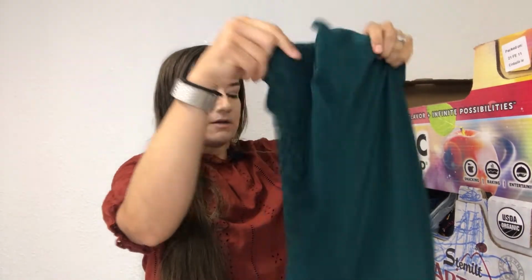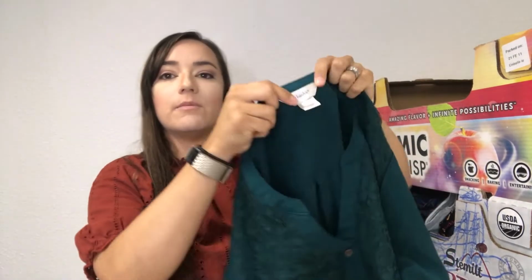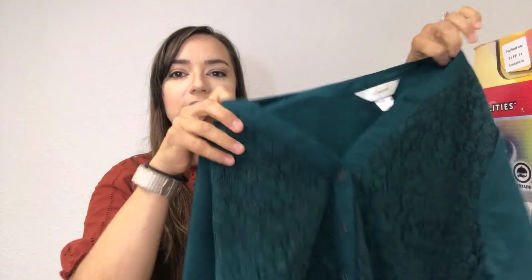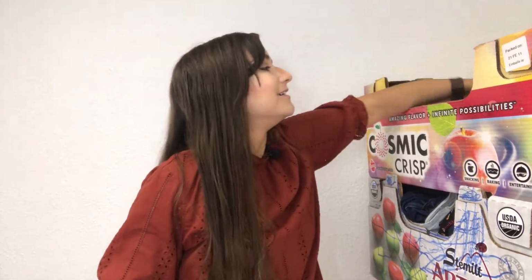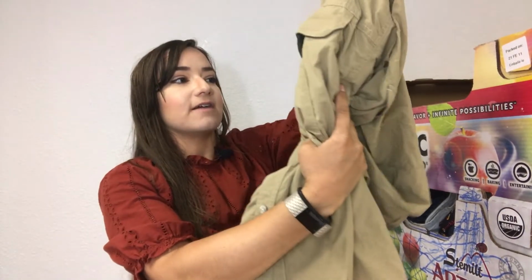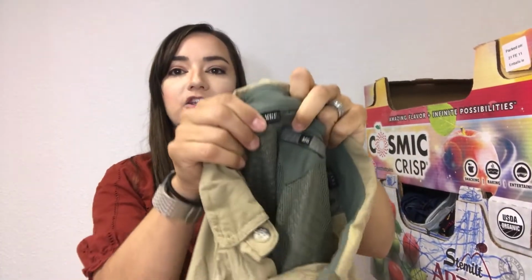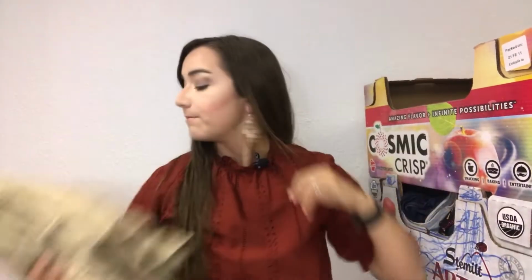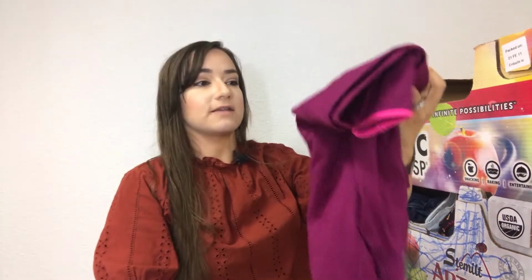I think this is another Maurice's top. Nope, CJ Banks. And the only reason I got it is because it is a plus size. It says X there, so I'm assuming that's a 1X. This is not normally a brand I get except for the plus sizes if it's a more recent style. Next, I've got a REI men's button-up shirt. It is a UPF, so if you see that, that's something that some buyers especially are looking for. They want to see that sun protection.